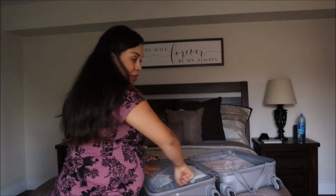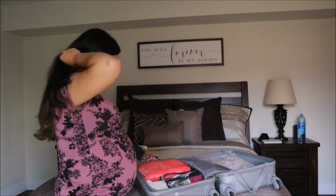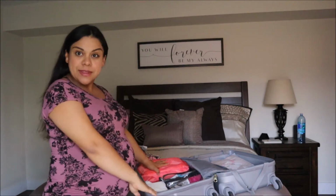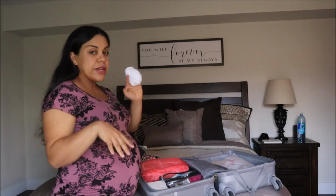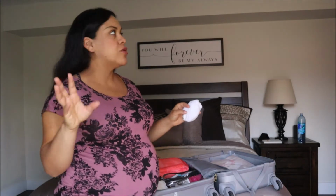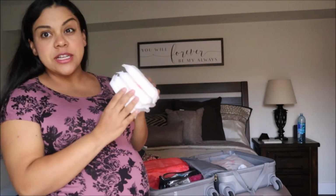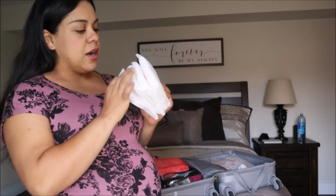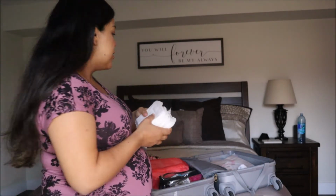So let's open up this side. Okay, so on this side, I pretty much have baby things and toiletries. I'll go through toiletries first. I am taking one pair of socks, but I'm sure they have the grippy socks over there, so I won't be needing them. I am taking oversized pads. They have them at the hospital, but just in case, I'm taking 4. These are the oversized postpartum pads.